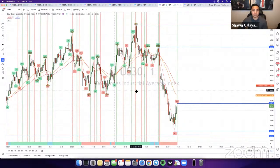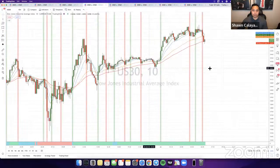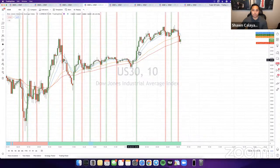Looking over here at the 1 minute, we currently have a bearish bias, because price is below the pivots and the trend meter is red. Same with the 3 minute: price is below the pivots and the trend meter is red. Lastly, on the 10 minute, price is swinging below the pivots. However, the trend meter is green, so there's no clear bias right now.